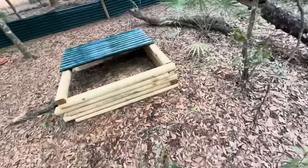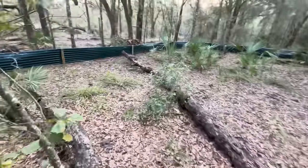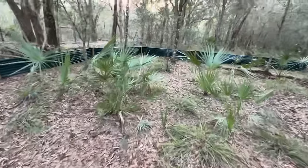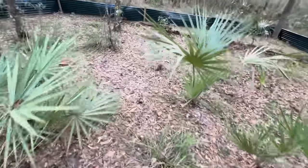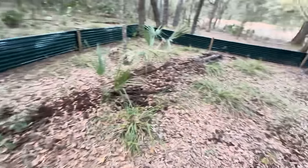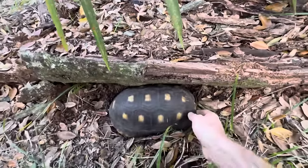I already took the roof off of this. That's what I'll do, if you haven't heard me talk about it before: I just hold the rooftops down with logs, or pieces of logs rather, instead of actually screwing them in. That way we can easily take the roof off whenever we have to collect these guys up. There it is. Aaron's got the other one, and this will be the last one.